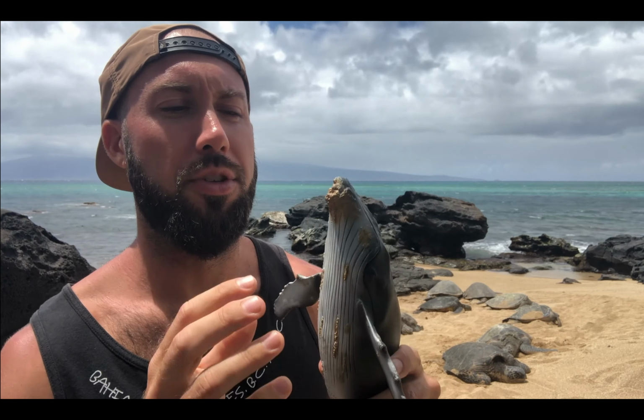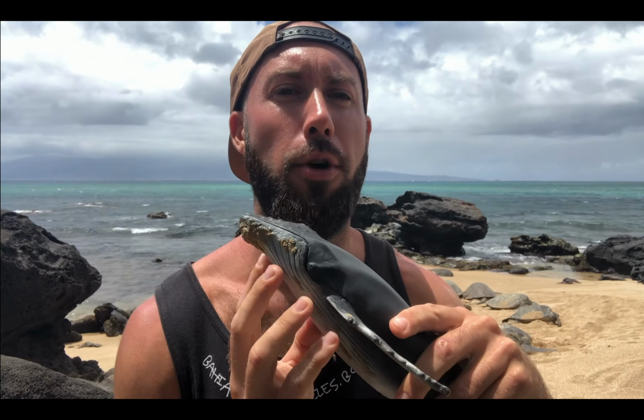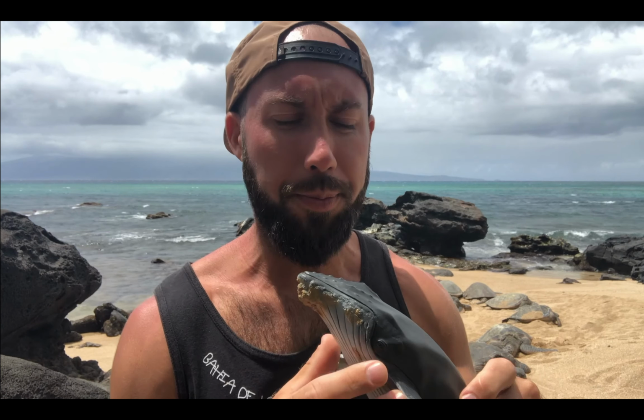You could give me a boat with $1 million worth of equipment and I could not get from Alaska to here, but these whales do it every single year. They also use sound. So since we're on the head, we'll talk about their vocal cords. They don't have any, but they do produce sounds. Humpback whales sing, which is quite fascinating.